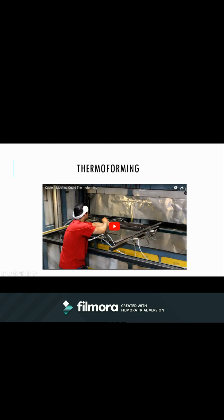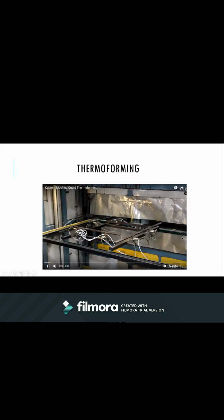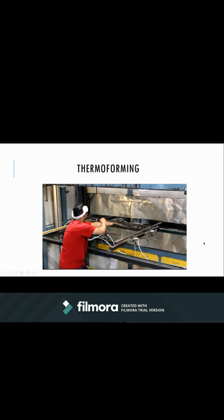Thermoforming. Thermoforming is a manufacturing process where plastic is heated to a pliable forming temperature, formed to a specific shape in a mold, and trimmed to create a useful product. This machine can impose serious safety hazards due to skin burns. This can be prevented by the use of metal railings or fiberglass guards.